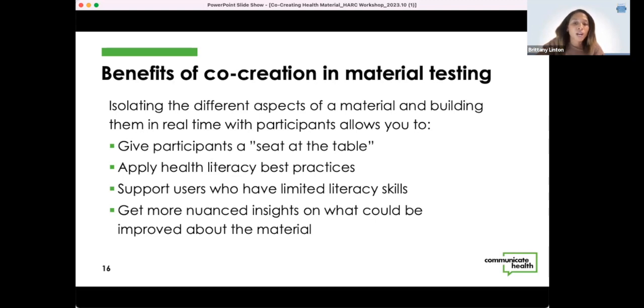With this approach, you can also apply health literacy best practices. One thing you can do is focus on the need-to-know information and break up content into chunks. While that is something we do when we're actually designing a health education or health communication material, those best practices can be applied. By separating out those different aspects of a material, that is almost a form of breaking up the content, or just focusing on the need-to-know information at different points of the process.